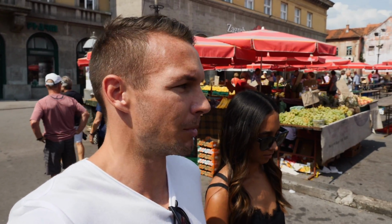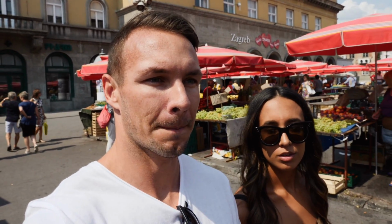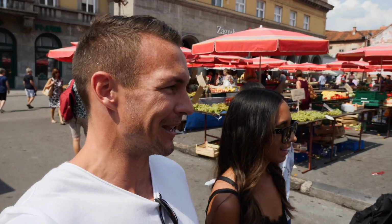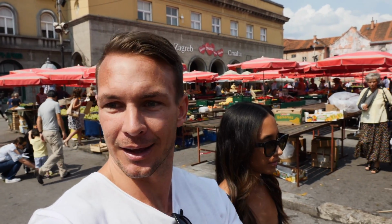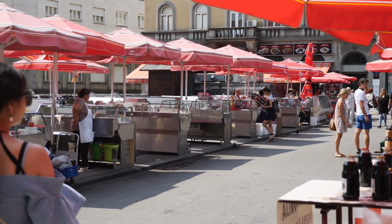This is essentially, as far as we know, the local supermarket, so to speak. We've been shopping at the traditional local supermarket, but this seems like a much better place than the chains, the inside supermarkets with air conditioning. This is actually really well organized. On this side it's all cheeses and everything, which I'm quite surprised by. They're all in glass cabinets. And then there's fruit. One thing I'm noticing though, there's a lot of flies.